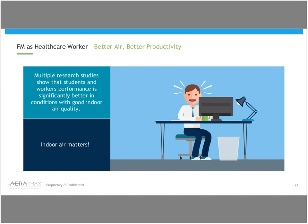And so what we also see is that by having clean air, there's actually improved productivity. There are many research studies out there, and one in particular shows that students' and workers' performance is significantly better in conditions with good indoor air quality. So indoor air matters, and it's really not surprising if you think about it, right?